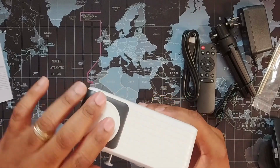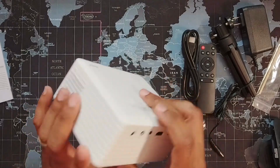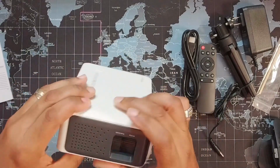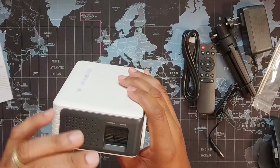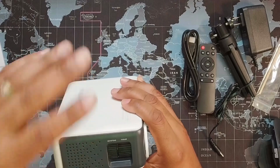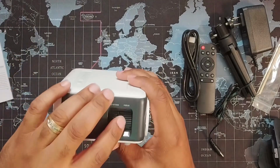All right. And let's see the side, got your little venting right there. If I'm not mistaken, I think these are vents too, but this should be the speaker. Okay, here's your keystone, so you can make sure it's looking flat on a wall, or whatever you're shining it to. And then you got your focus right here.